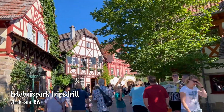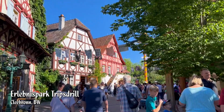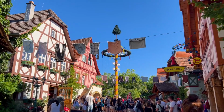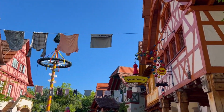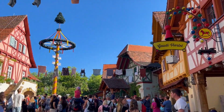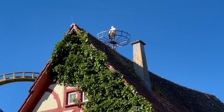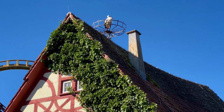Oh, this is adorable. I like this a lot. Look at the clothes on the clothesline. Oh my god, that's so tiny. That's so cute. That is absolutely a real bird. He's just chilling.